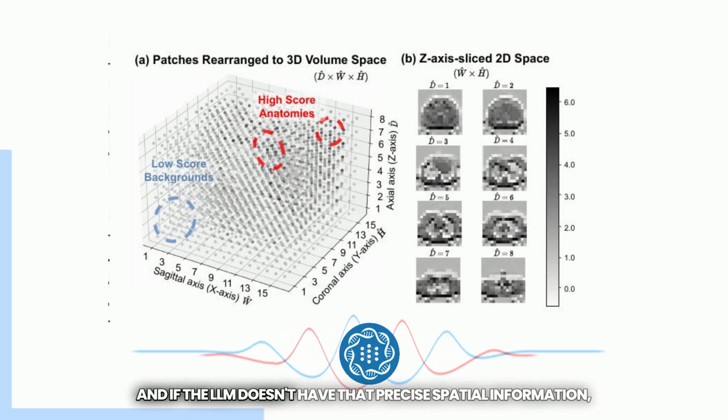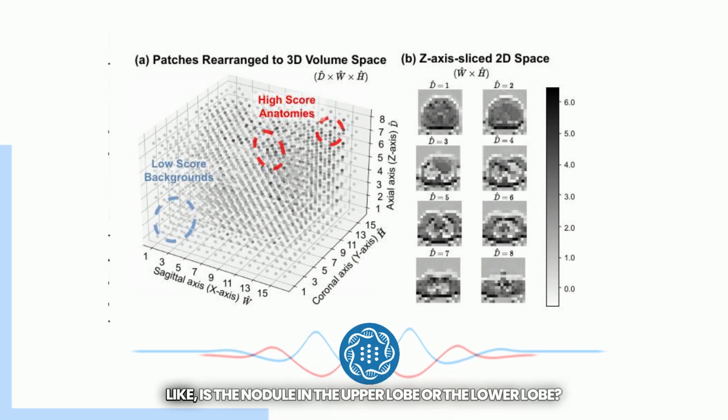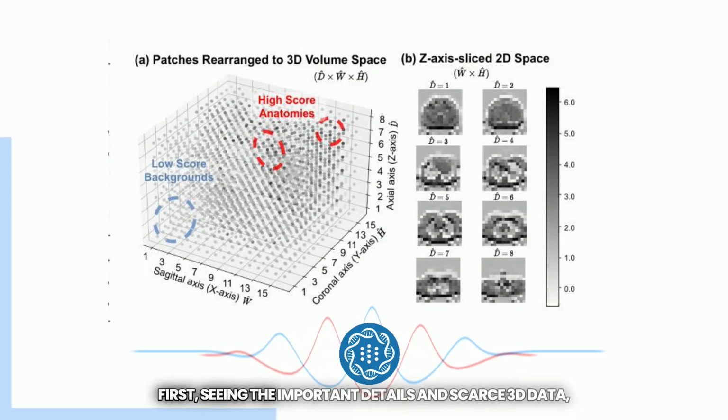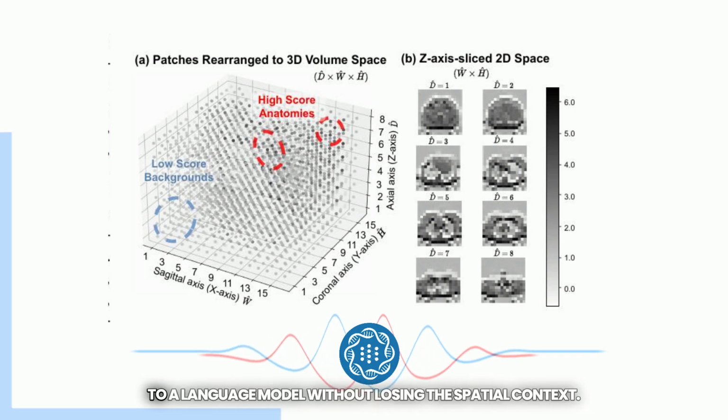And if the LLM doesn't have that precise spatial information, it's going to struggle to write an accurate report or answer a question like, is the nodule in the upper lobe or the lower lobe? It leads to those unreliable outputs, the hallucinations. Okay, so the core challenge is twofold. First, seeing the important details in scarce 3D data. And second, communicating that complex 3D information to a language model without losing the spatial context.